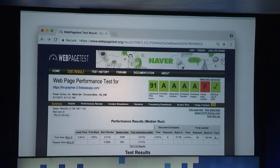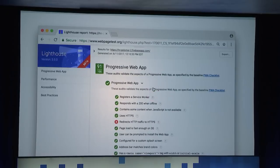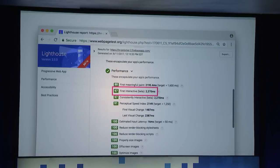And once testing is finished, you can click this Lighthouse score button here. And then under performance, you can see this time to interactive number. And this is the number that we want to optimize.